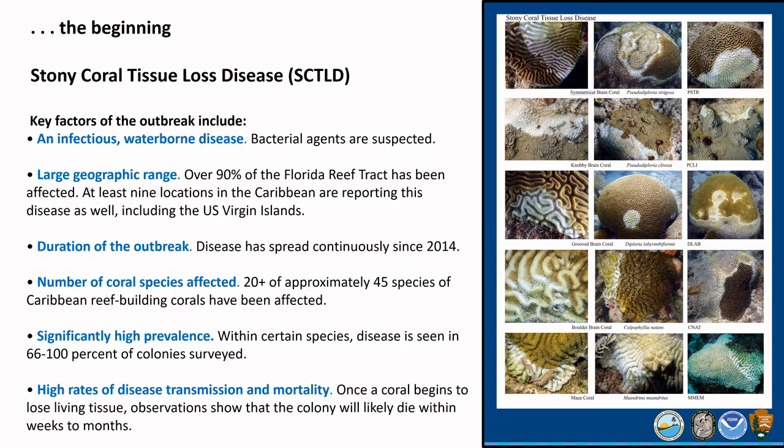So, as I said, these corals are susceptible to a number of diseases. You've also probably heard of coral bleaching before. That's impacting the Great Barrier Reef right now. But something that popped up in 2014 is this SCTLD, or stony coral tissue loss disease. This is something we haven't seen before up until that time. And it's a devastating disease. It has an almost 100% mortality rate for these corals. These corals that are affected represent 20 out of the 45 species that are on the Florida Reef Tract. The Florida Reef Tract goes from Martin County, just north of West Palm, all the way down through Key West and to the Dry Tortugas.